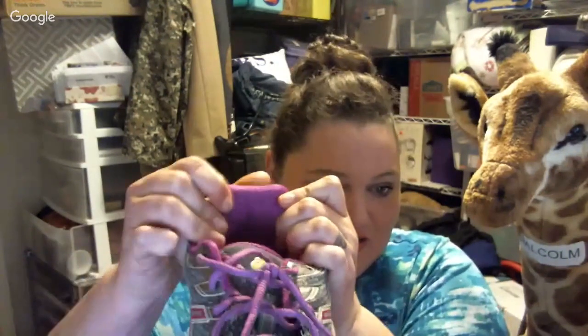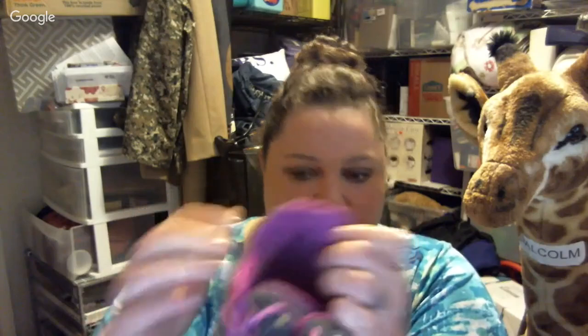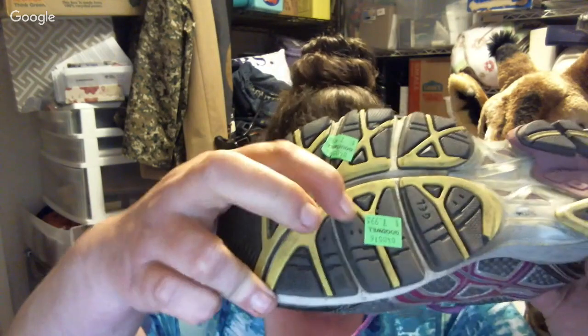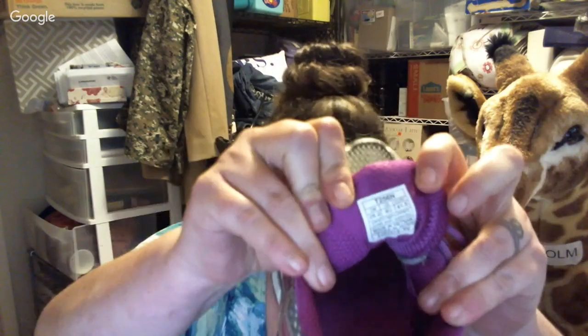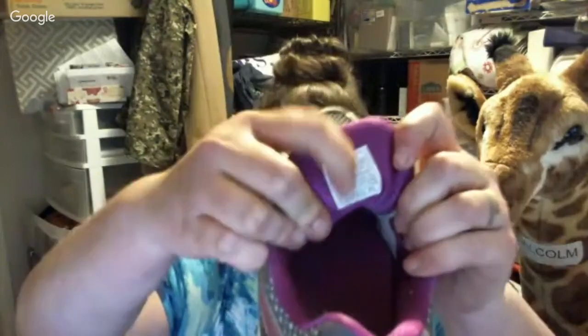What you want to make sure is that there isn't any wear to the inside here. And then you're going to want to check your actual tread and make sure that that's not worn out. You can also tell based off of the tag condition, because if they've been used a lot, it's going to rub and rub and rub, and this will be cracked and worn and just look like crap.